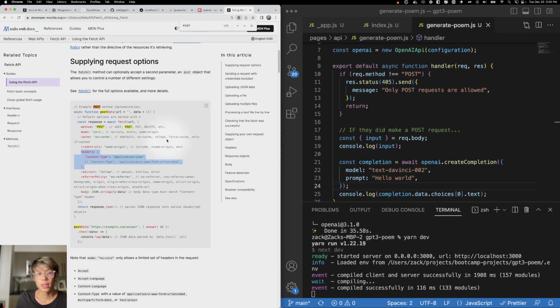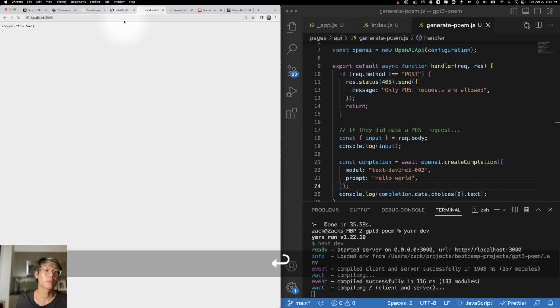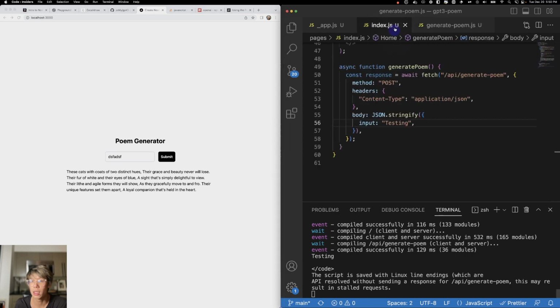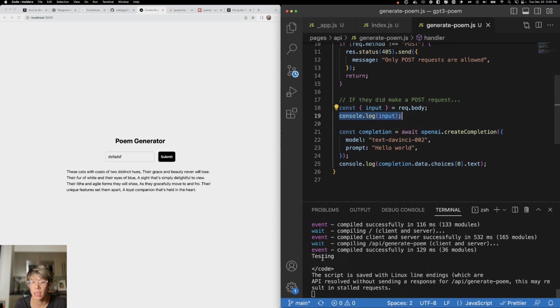Okay. So I'm going to go back to our homepage. Right now, the text I put in here doesn't matter. I haven't wired it up yet, but I'm going to click submit and we should see a console log show up in the terminal down here. So let's click this. Testing, okay, so this console log is working, right? We're seeing the word testing, which is what we expect. And then we see this weird stuff. This is from OpenAI. This is what's coming back from the OpenAI completion. So that is working, right?